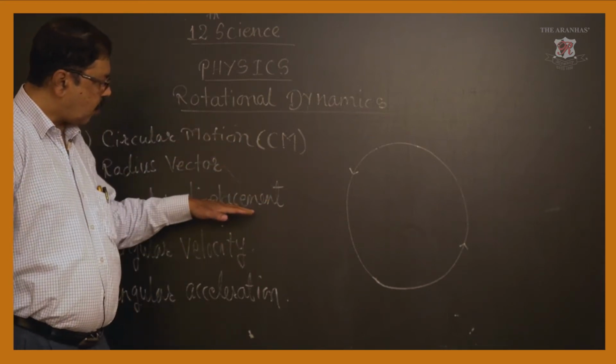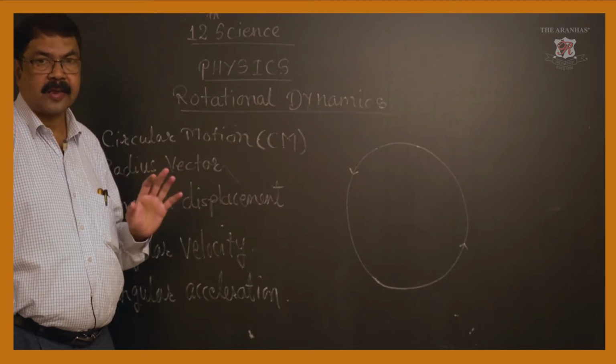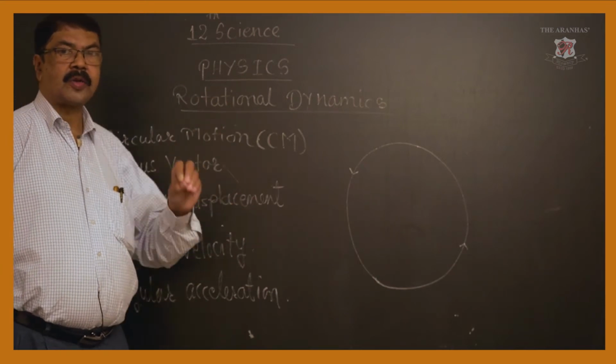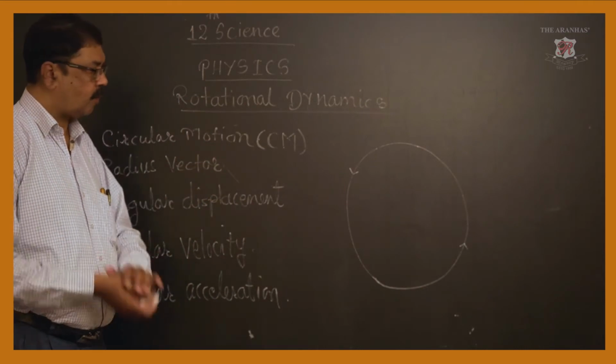Then you will have to know what the SI units of certain quantities and their dimensions are. I will be giving you some basic formulae also, because those are needed for the derivations which we are going to carry out later on.